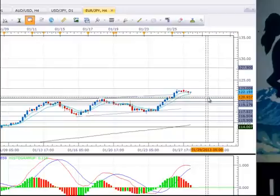Into the beginning of the week, USD durable goods is due up. I think 2% is favored. We could get a bit of volatility on that.